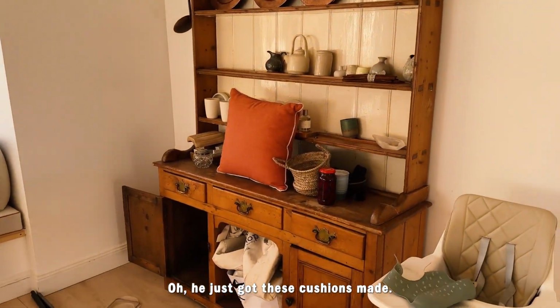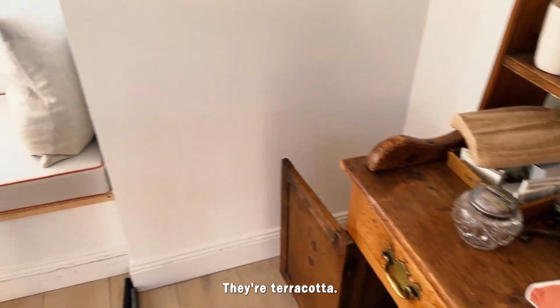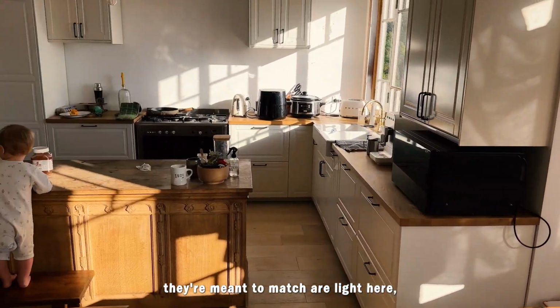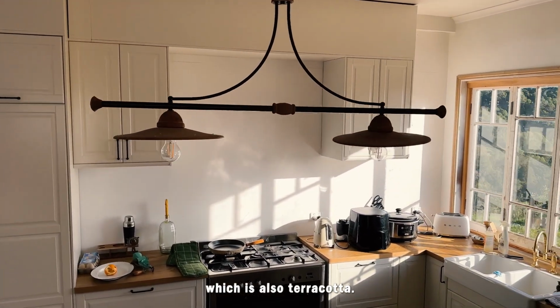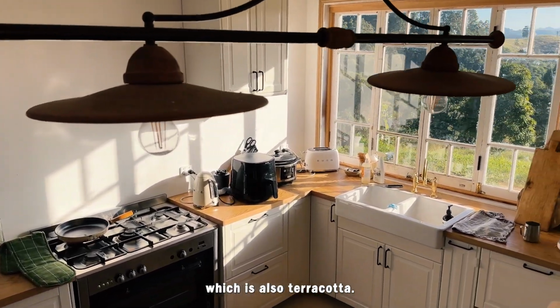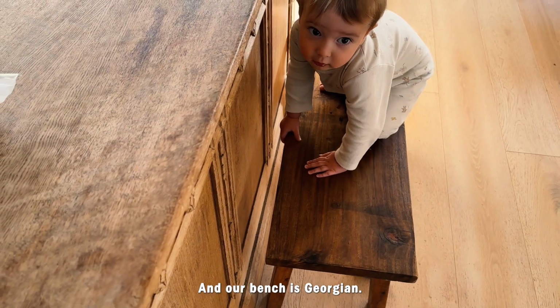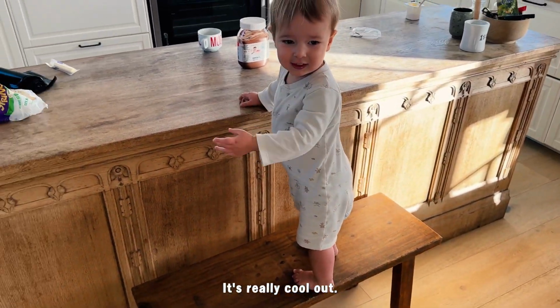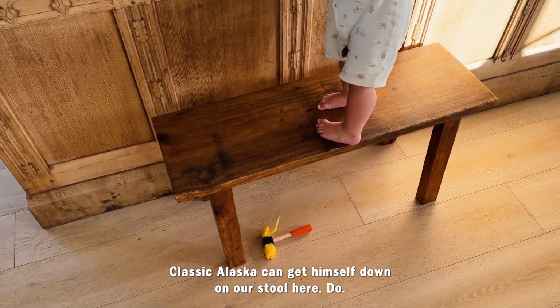Oh, Ellie just got these cushions made. They're terracotta. And these bench seats are meant to match our light here, which is also terracotta. And our bench is Georgian. It's a pretty old piece, it's really cool. Ow! Okay, Alaska can't get himself down off our stool here.